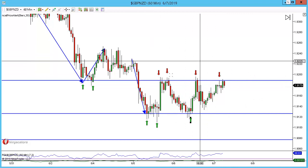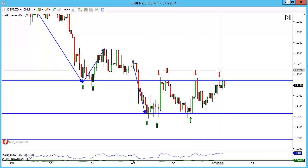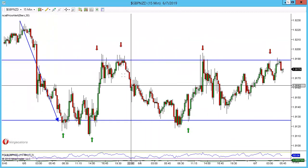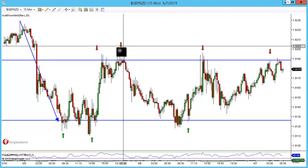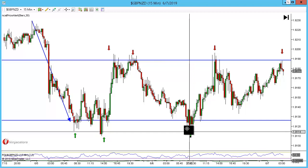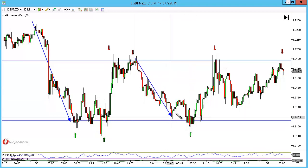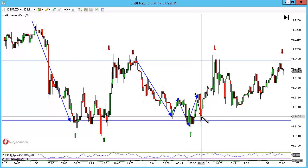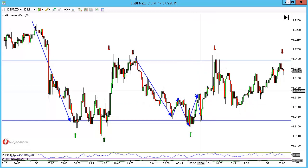Now within these channels we can have many opportunities to get involved with double tops, double bottoms, advanced patterns, head and shoulders, things like that. So what gives me more confirmation is when I drop down the time frames and I look for those things. Right here we had a double top. Right here we actually had a head and shoulders, so this was the left shoulder, this was the head, initial structure high, right shoulder, back up to retest.